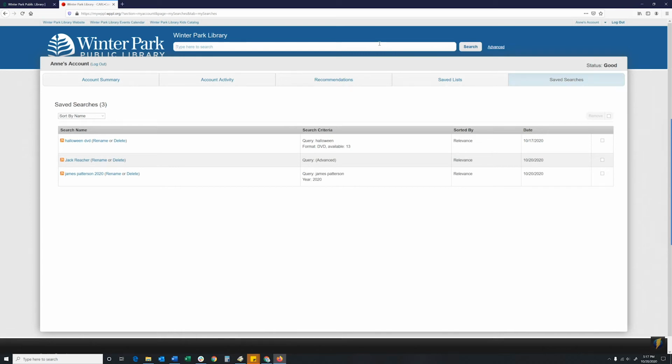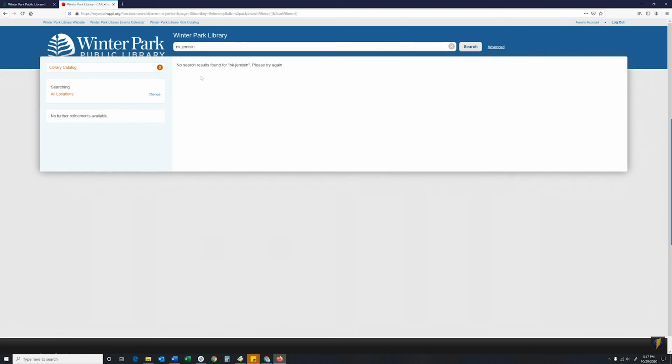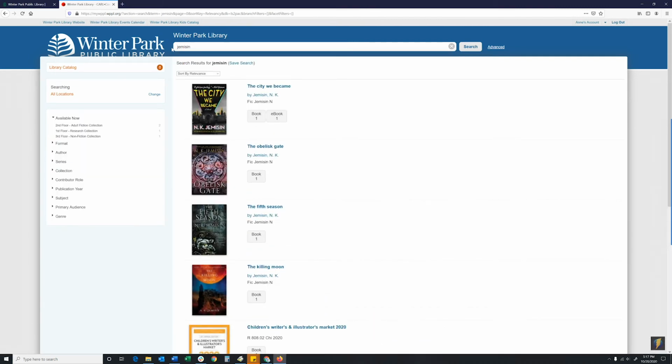Now, if I was looking for a different book, I could search for it here, like if I was looking for something by N.K. Jemisin. That didn't return any results, so I'm going to take out those first two initials and just search by last name. And there we go. It's probably because these initials are formatted with a space in between that I didn't get any results the first time. Sometimes with searching, we need to be flexible.